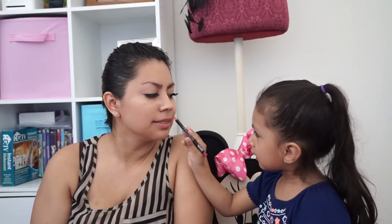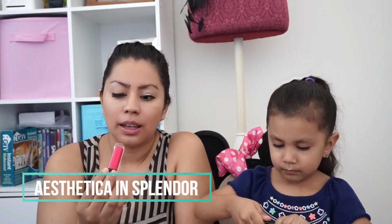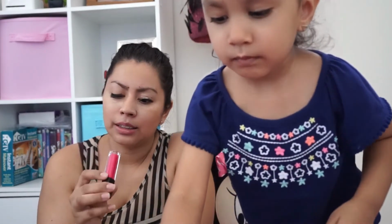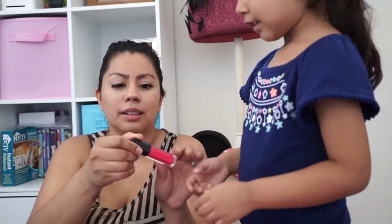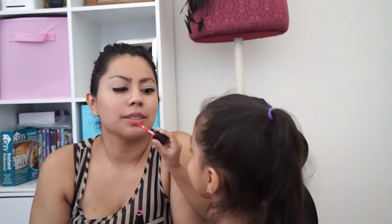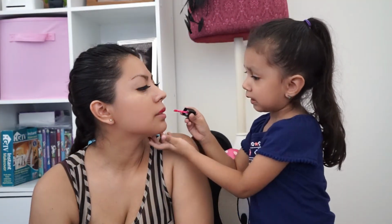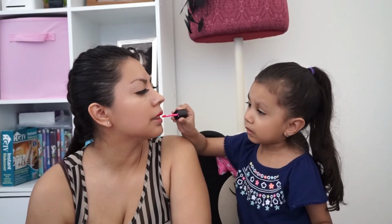Then she's gonna do, she chose the lipstick that she wants to put on me. And this one is by AESTHETICA and is in color Splendor. Go ahead, and this is the final step to completing her look. I know. So be careful. Okay, just don't move. Just put this right there. Okay. Inside there? Yeah, inside my lips. Just inside it, don't go outside the lips.